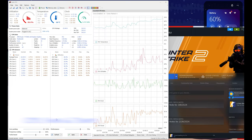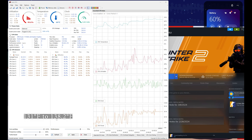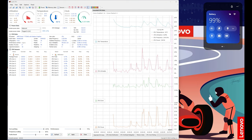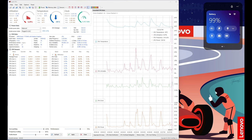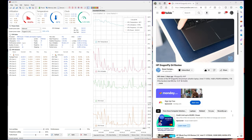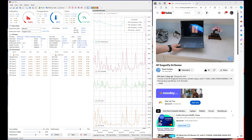Using the quick CPU tool, plugged in balance mode, downloading a game, CPU temperature is around 55 Celsius to 59 Celsius. CPU clock speed is around 2.5 GHz to 3 GHz, and 11 to 22 watts CPU power. Plugged in balance mode or intelligent cooling idle, CPU temperature is 39 Celsius. CPU clock speed is around 2.5 GHz and CPU power is 5 to 10 watts. Fans stay silent.